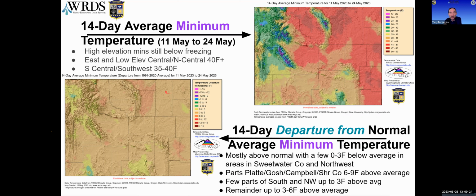In terms of departure from average, here on the bottom left, most of the state is 3 to 6 degrees above average, with a few warmer spots east of the Bighorns and also in Platte and Goshen counties. We also have a few areas as much as 3 degrees below average up in Park and then down in southwestern Sweetwater County, with the rest of the state just above average.